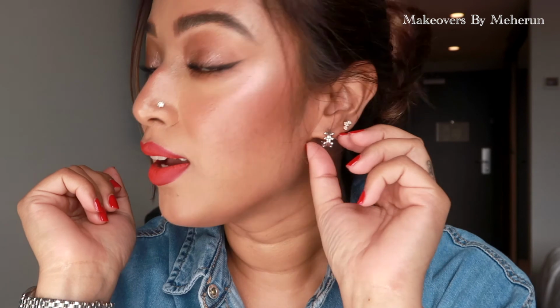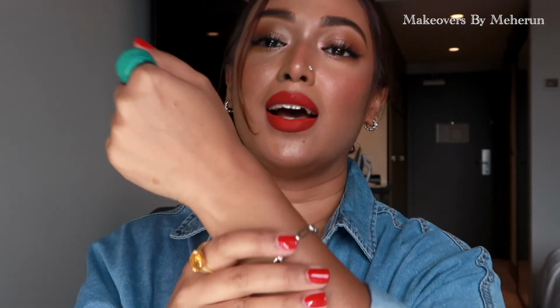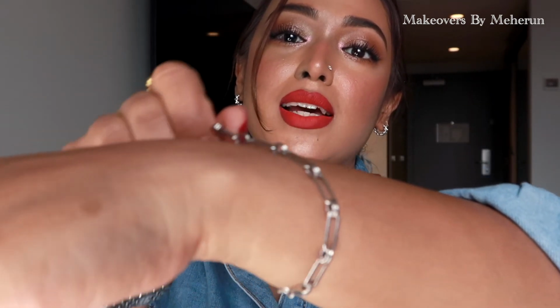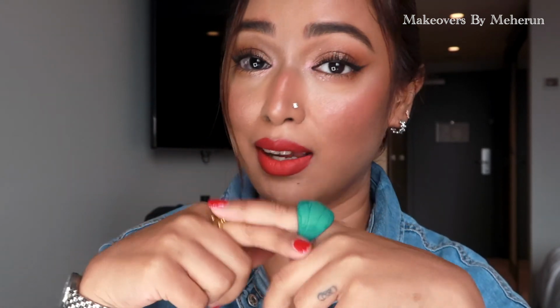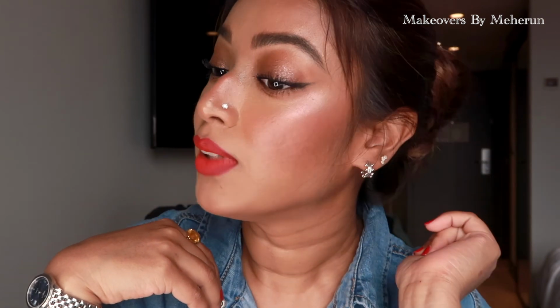So jewelry wise, I am wearing these Missoma earrings, and I don't think I want to wear anything on my neck today, just like that. So for my bracelet, this is also by Missoma. This is regular wash. This is a ring that I got from Santorini. It comes with a necklace as well. Yeah, and I could not dry my hair because I did not pack the appropriate plug. So I've put it up in a bun like this.